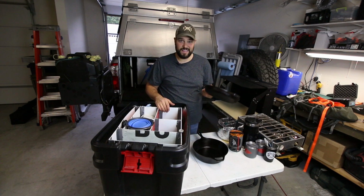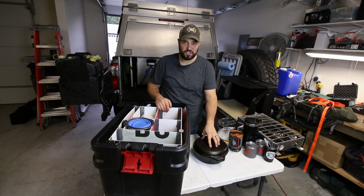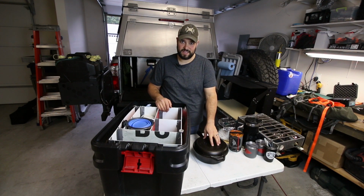Lodge, honestly, it's okay for what it is. It's not the world's best quality cast iron, just the finish of it isn't super smooth, but give it enough time and give it enough use. Seasoning these things over time will really create a pretty stick-free surface.